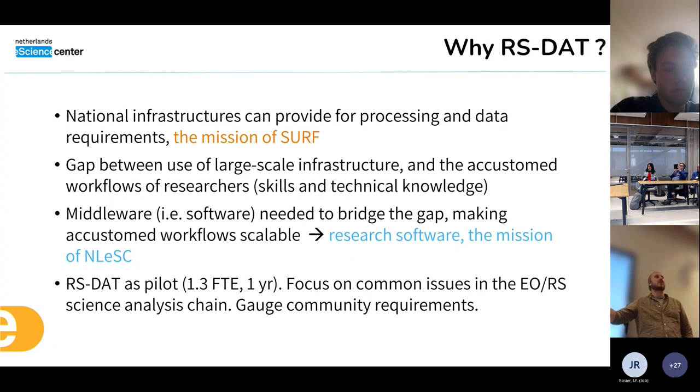And this is where the Netherlands eScience Center comes in. This is our bread and butter. We basically make research software. It's our mission, and this is why we're doing this project together with SURF to allow the Dutch Earth Observation and Remote Sensing Research communities to move their workflows to SURF's infrastructure with as little pain as possible. There will be a little bit of pain involved. I think we do take a little bit of time.